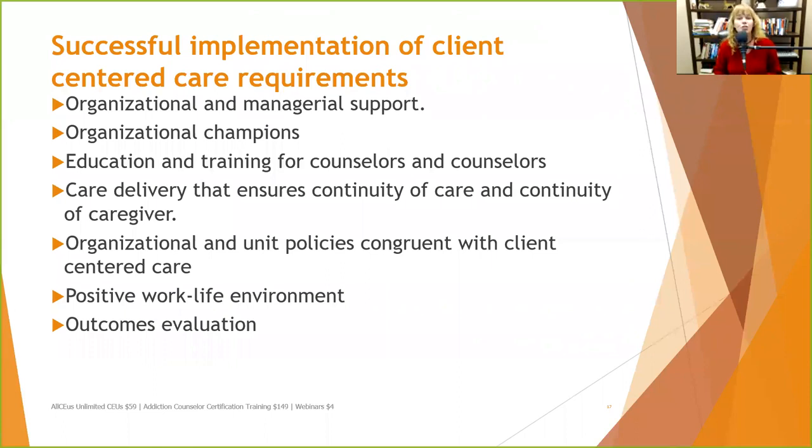And we want to make sure that the organization uses outcomes evaluation. Yes, Jane may not have had as many billables as Susie, but how many of Jane's clients came out, graduated, completed successfully, and what was her client evaluation rating compared to Susie's? Were they the same or were they different? Maybe Jane spent a little more time and did more client-centered care.